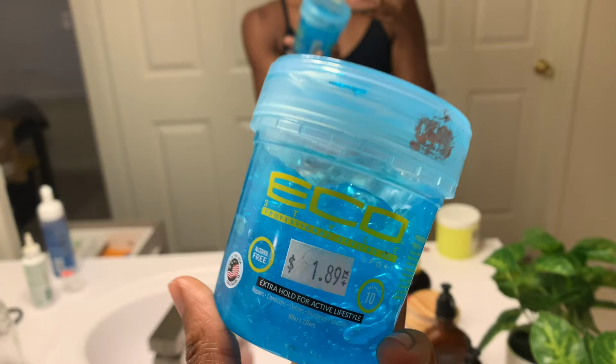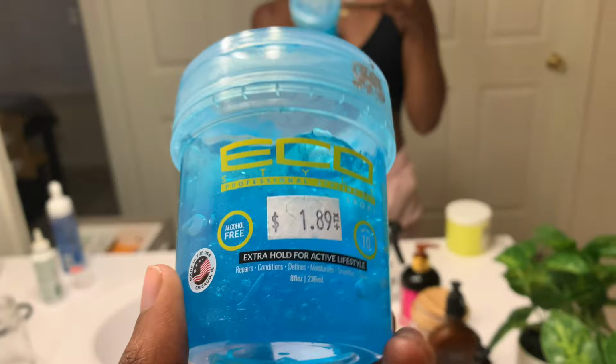For my curly girls, I've been loving the Eco, the sport one. This is only $1.89 at my beauty supply store. It holds great. As you can see, it's the max hold. And it's just really good for people who have an active lifestyle. My hair doesn't sweat out or anything like that. So I've been loving this.